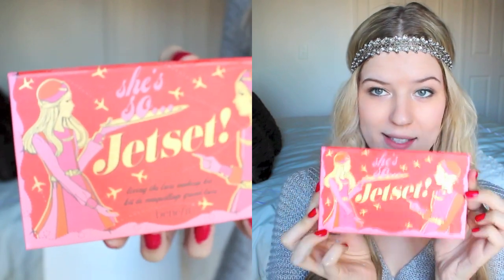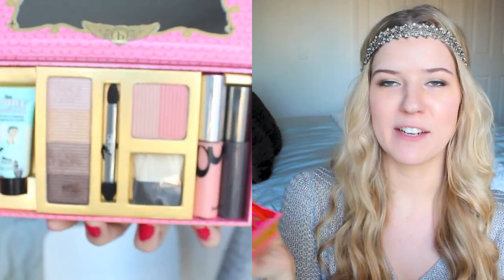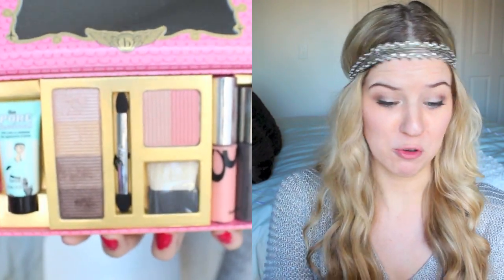My next favorite is by Benefit, and it is the She's So Jet Setter makeup kit. I've fallen in love with this. It's ideally designated for traveling. I haven't actually really been traveling at all. I've been really using the eyeshadows and the blush.